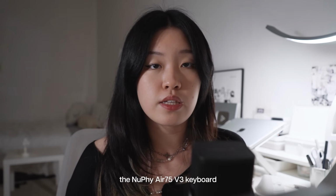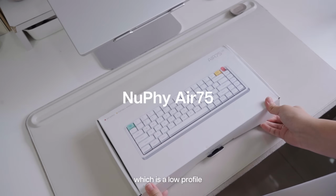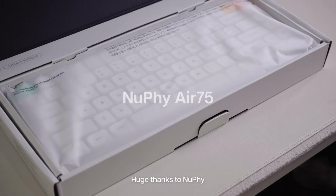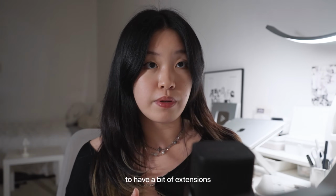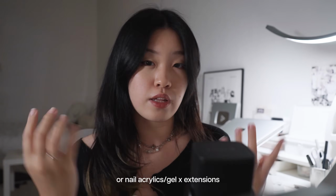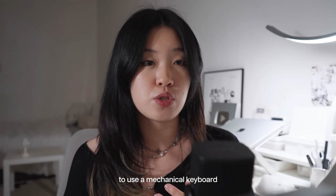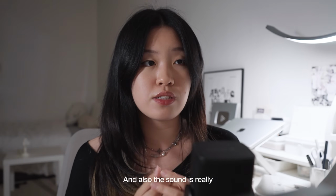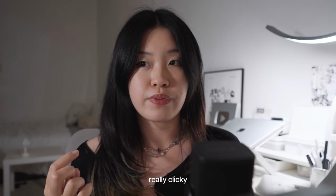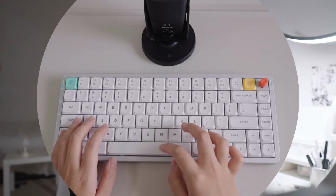I'm also using the NuPhy Air 75 V3 keyboard, which is a low profile mechanical keyboard. Huge thanks to NuPhy for sending this over, because I sometimes do like to have a bit of extensions or nail acrylics, gel X extensions. It's really lovely to still be able to use a mechanical keyboard when you have nail extensions on, and also the sound is really clicky and creamy. Creamy is the best way to describe this keyboard.